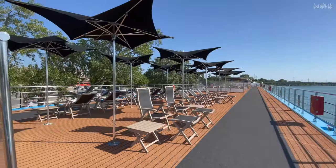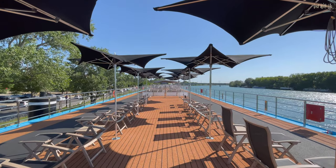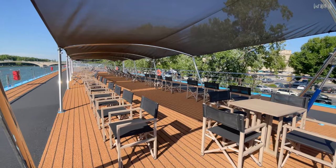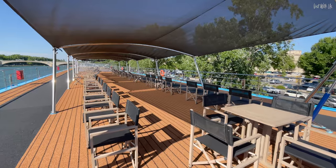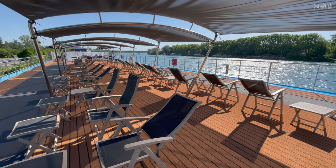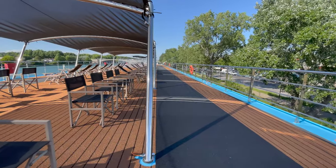There's plenty of seating options as you walk down the ship, and much of it has some sort of shade. Although as you can see, because all this has to be flattened for squeezing under low bridges, there are times on your cruise where this upper deck is off limits. It all depends on your river and the height of its bridges, of course. The Rhone was full of low bridges, and you can enjoy that with us on our upcoming vlog.